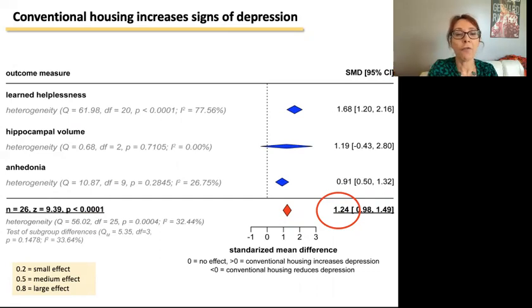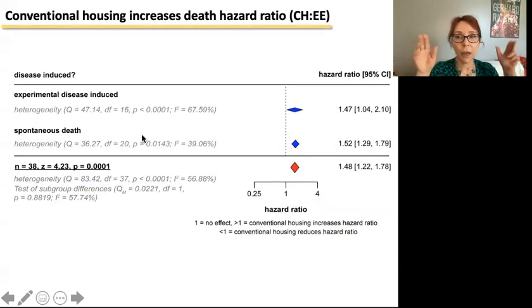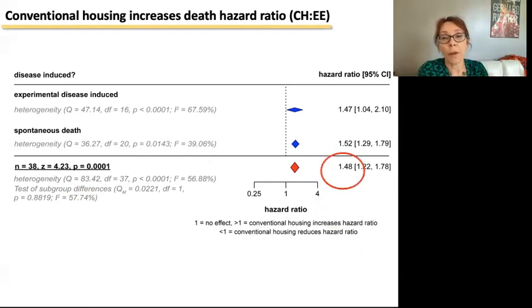But what does this mean for overall mortality? So if we look at the hazard ratio for deaths, looking at the ratio of conventional housed to enriched, we find that across the 36 studies for which we had data, and these spanned studies in which diseases were induced that killed the rodents, or studies in which there were no diseases, but animals just died spontaneously, for example, of old age. Across both these studies, the hazard ratio was around 1.5. The final hazard ratio across all was 1.48.